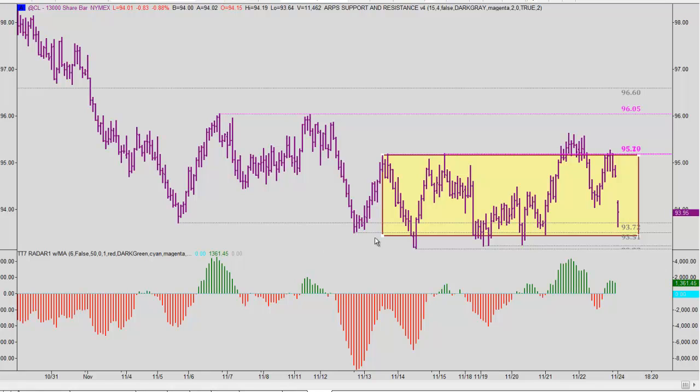But notice how with each successive thrust within this range, we're seeing less and less selling strength. Right here you can notice on the Radar 1 Fear Greed indicator that with this first thrust down we had less selling strength. The next thrust down showed even less selling strength, and then this next thrust right there, even less. So what we're seeing here is bullish divergences in crude oil prices. So I'm expecting to see a move to the upside when it finally breaks out of this range.